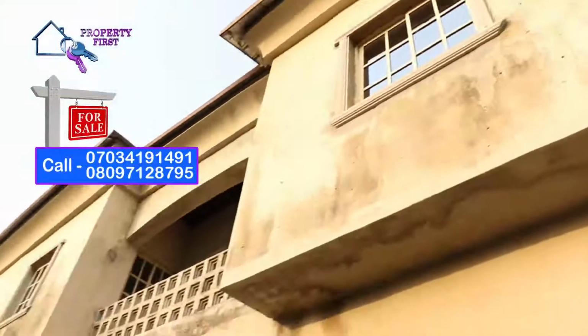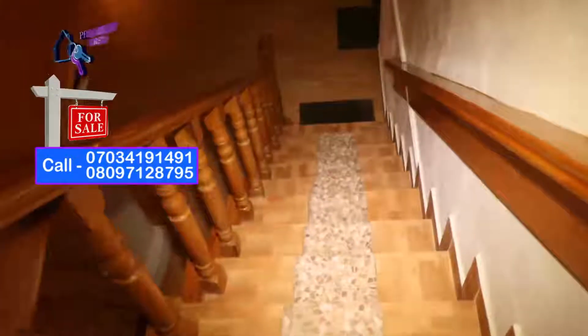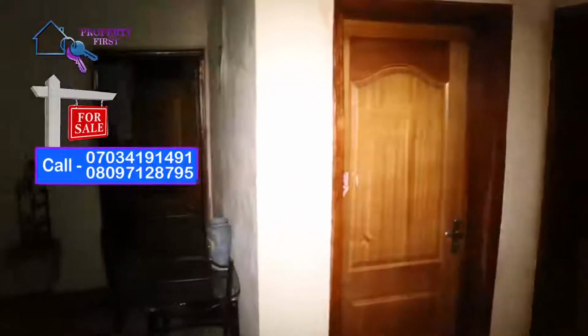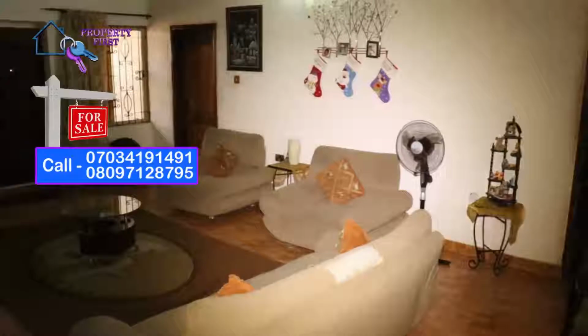We also have the carcass of a 3-bedroom semi-detached apartment with all rooms en suite. Asking price for this property is 40 million naira. All documentation such as governor's consent and approved plan are available. Single buyers get an immediate 10% discount.